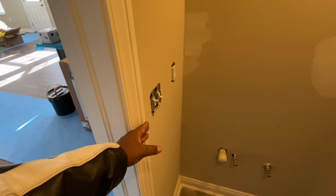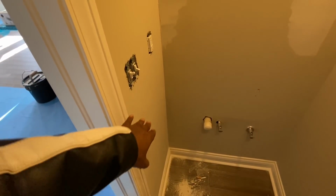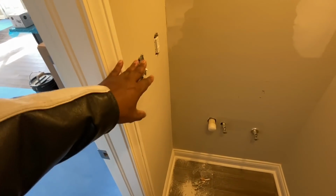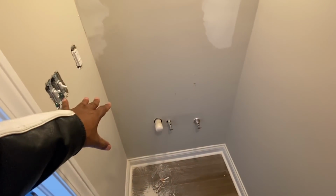So they had to run a line behind this wall. They actually had to take the drywall out, run a line down the wall, connect that up, and get that working. So there's a lot of stuff behind the scenes that had to be done. And also the framing for this area right here.